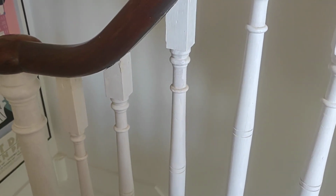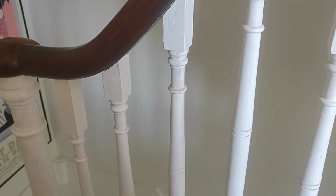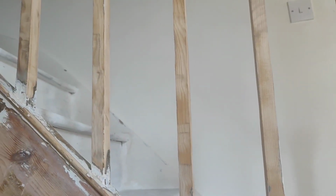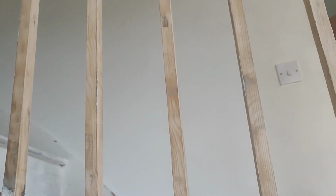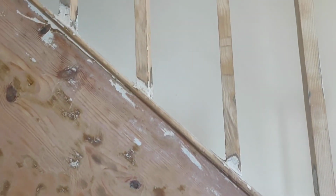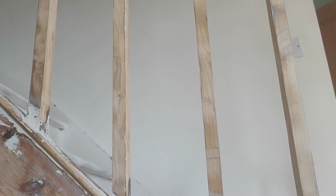But I don't think any of my neighbours, I'm sure I've asked one or two of my neighbours, and I don't think they've said that they have two different sets of spindles. I just think it's a bit odd. I don't think the Victorians would have done that. I feel like they had attention to detail, and that would just look stupid to them. But who knows? If you know, let me know.